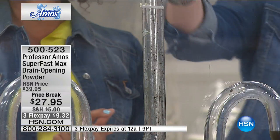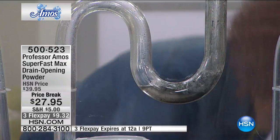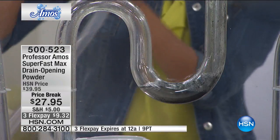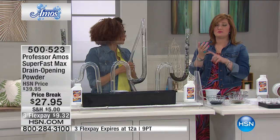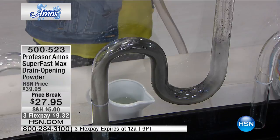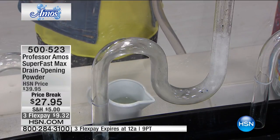And look how fast that was. Now do you see that? It's free flowing. And now you're not standing in a tub full of nasty, dirty water because it didn't drain. Look at how it flushes. We're going to run water through. And notice, whether it's PVC pipes, copper pipes, old home, new home, septic systems, yes, condo associations, it doesn't matter. This is safe for all those systems.